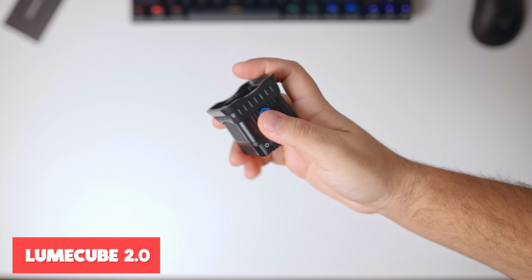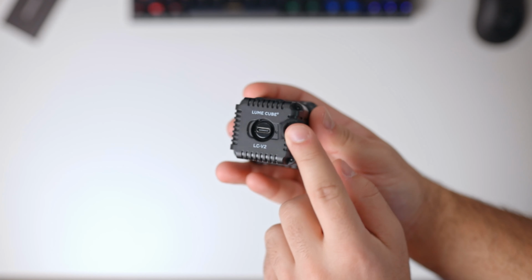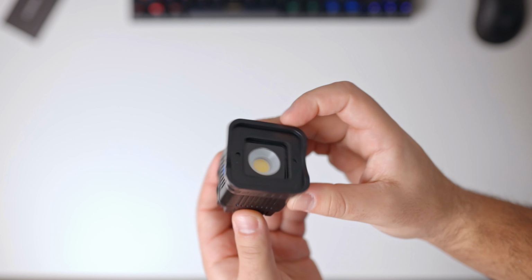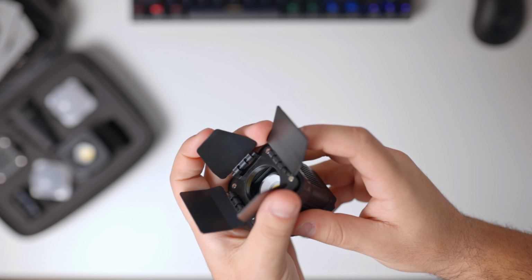For our next gift, we have the LUMECUBE 2.0. This light is waterproof and produces 1500 lumens of LED, and it's the size of a golf ball. I love this light when I'm doing product photography because it means I don't have to bring my big light with me. These lights can even be used for getting creative with your portraits. It comes with one diffuser, one warming gel, and a DSLR shoe mount for the top of your camera. The light has a magnetic frame around it so you can attach many different mods to the front of it, like LUMECUBE barn doors or colored filters.